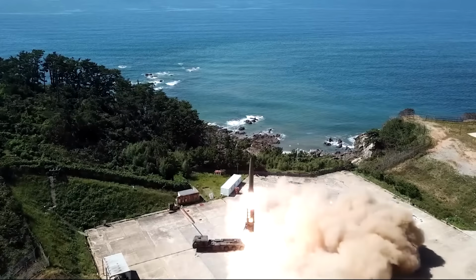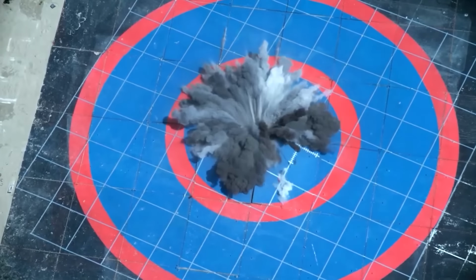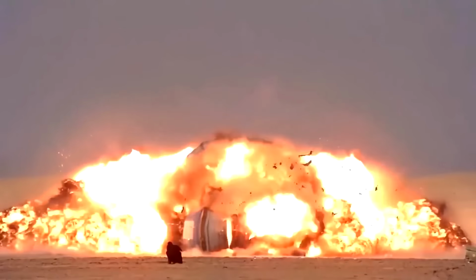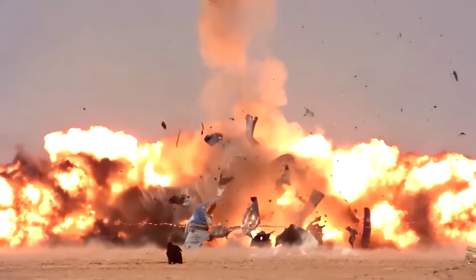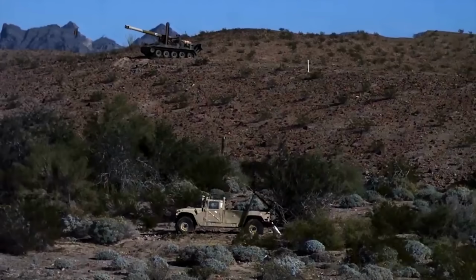NATO's technological superiority lies in its cutting-edge weapons, coordinated strategies, and integrated systems. Let's explore how NATO could leverage these assets to defeat the Russian military. First, we'll look at ground forces and combat vehicles.